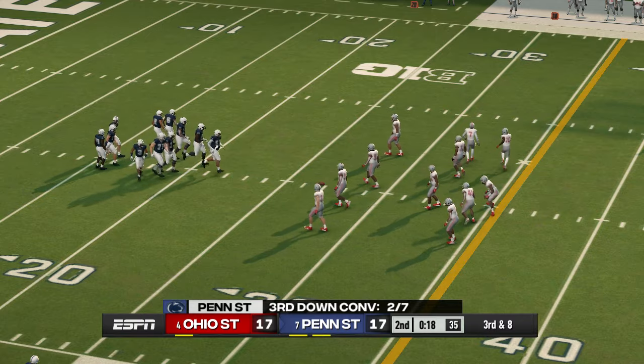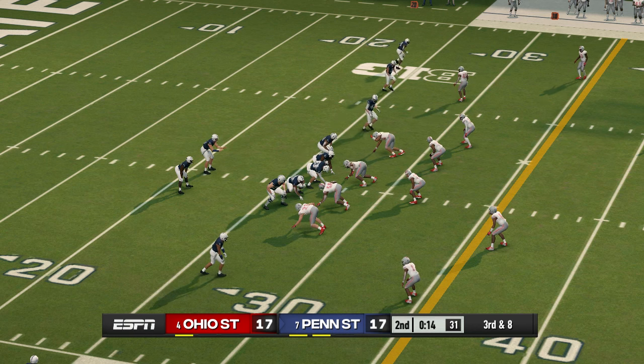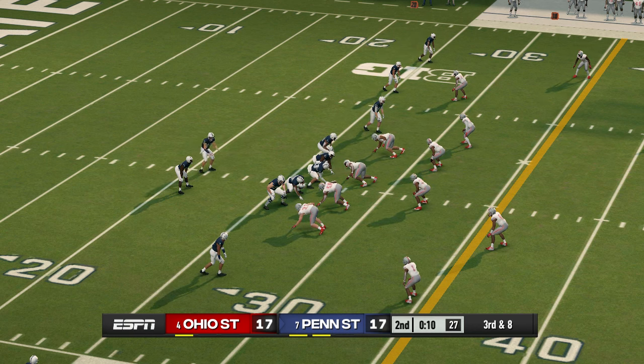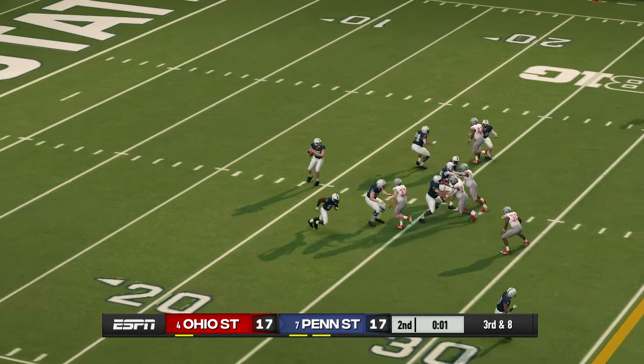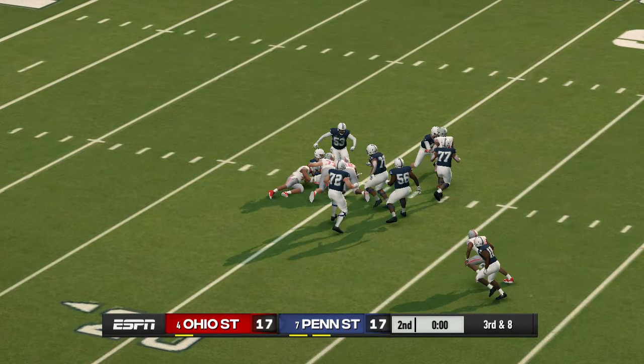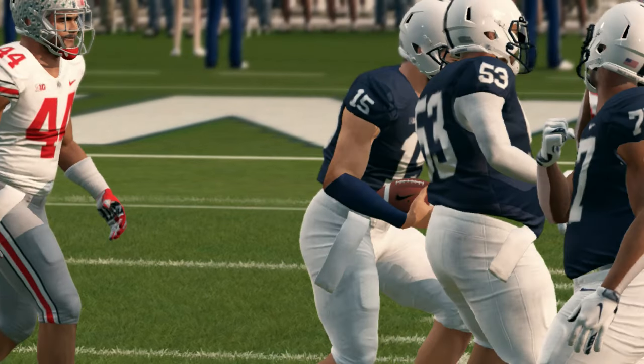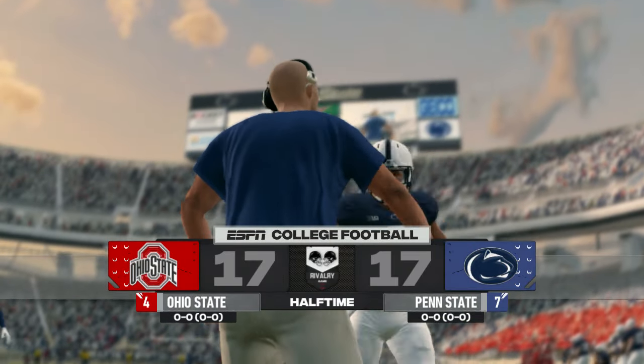We've got third and eight. Ball on the 27-yard line. Ready! Check, check! Eagle! Eagle! Hot, hot! Hot! He's in trouble. He's wrapped up for the sack. We've played a half. This game is all tied up, 17.